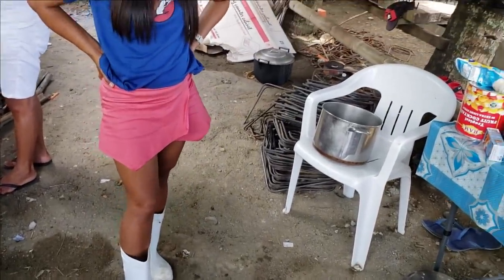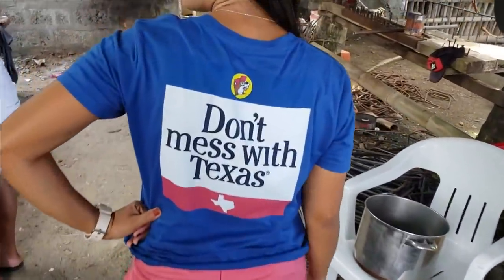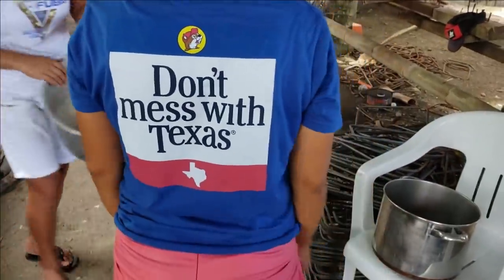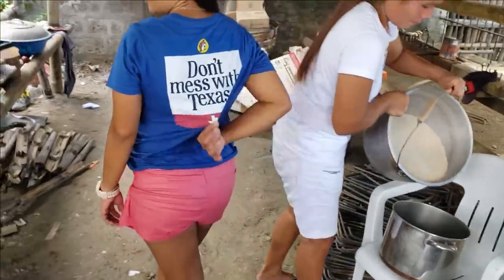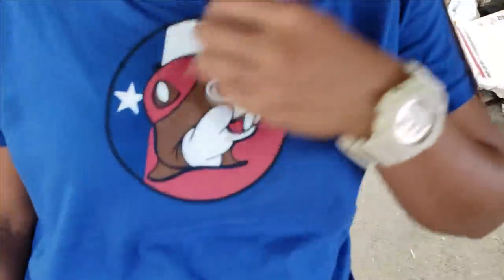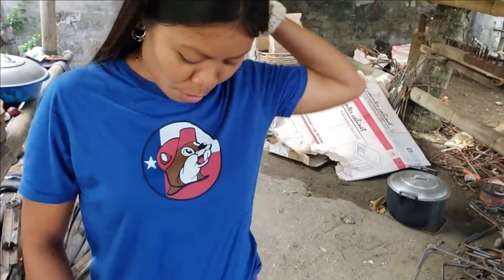Speaking of Texas, turn around. You see that right there? Just remember that. Everybody, remember that right there. Don't mess with Texas. And it even has your picture on the front of the shirt. Wow, personalized shirt. The beaver.